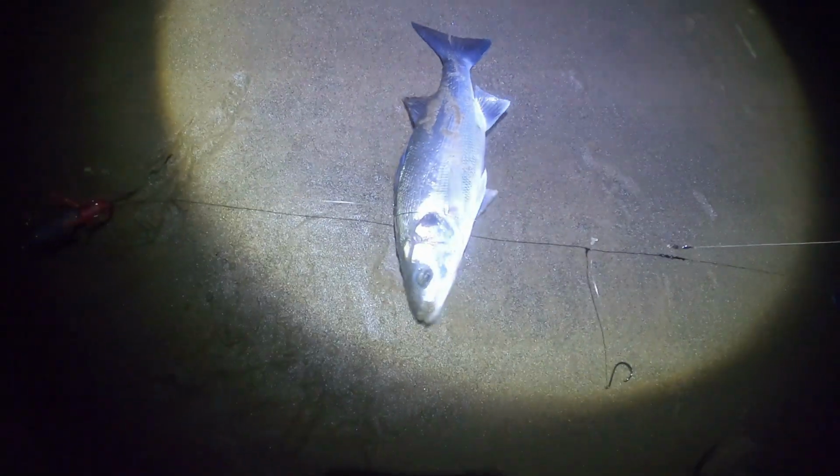I've been getting smashed by these schooler bass the last hour or so. Had about 4 of these. My mate had a double header, smaller than these actually.